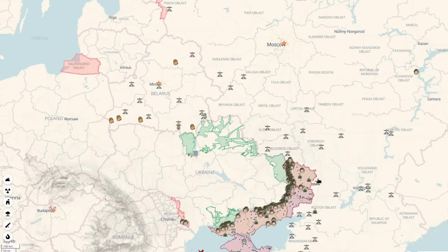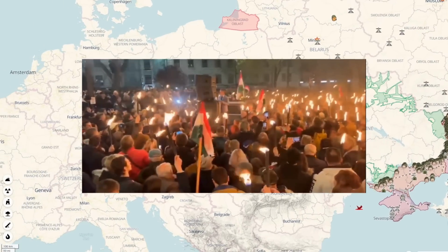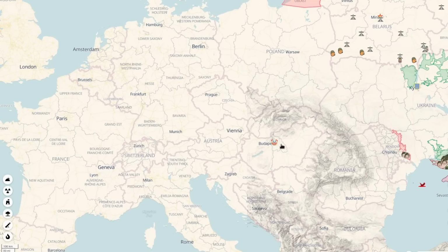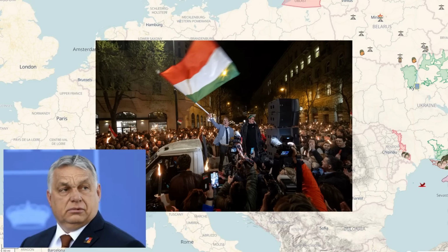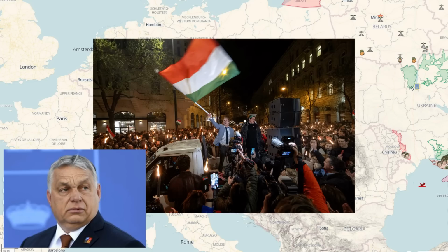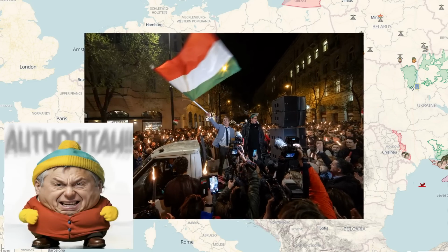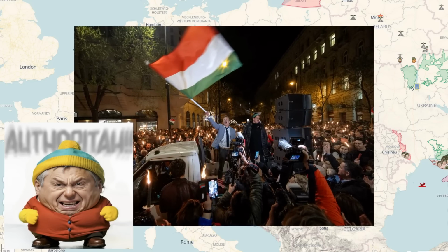Then headed across to some other news. Thousands of Hungarians gathered near the parliament in Budapest, which is indicated by the clown emoji right here, demanding the resignation of Prime Minister Viktor Orban following a corruption leak scandal. These protests were sparked by a former government insider, Peter Magyar, who released a tape allegedly implicating government officials in covering up corruption.